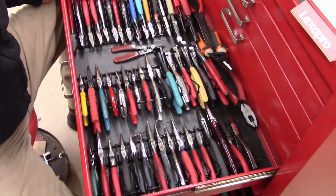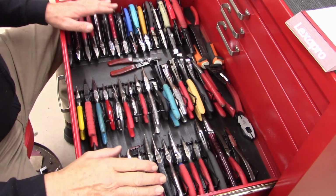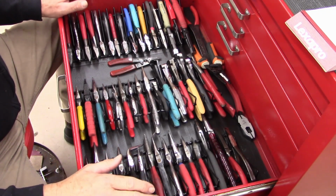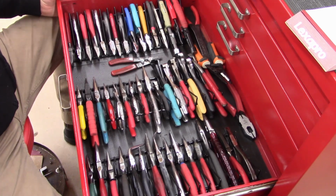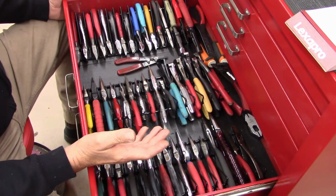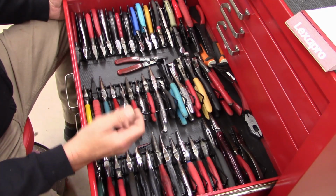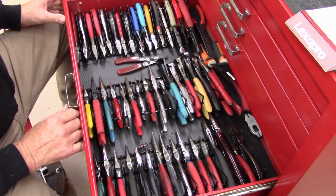I say scrap. These were all stuff that were in a pawn shop or thrift store or flea market or garage sales. And all this is taking me, what, 5 years almost to gather this many pliers.